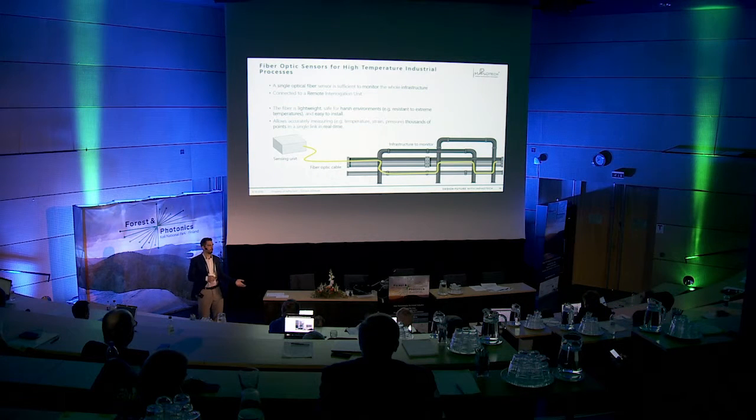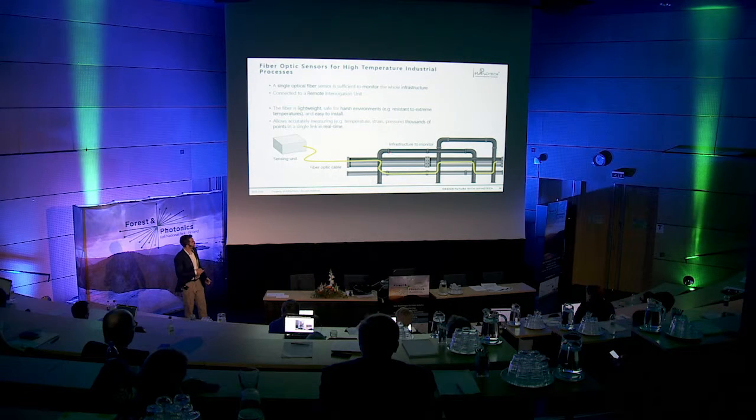We can use it for measuring industrial processes, so high temperature industrial processes. We deploy a single optical fiber through the structure of interest. And it is important to say that we can scan this structure of interest really remotely. So let's say there is a harsh environment here, presence of flammable gases, really high temperature, so that no operator needs to be in the surroundings. There is no need to place this interrogation unit close to it. So we can scan it remotely. And we can do it for all the structures simultaneously in real time.